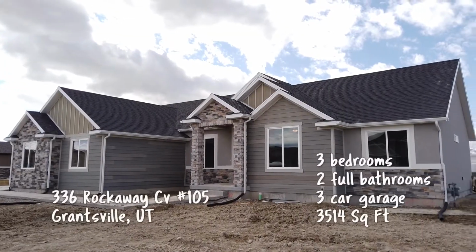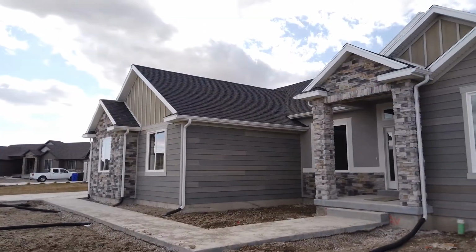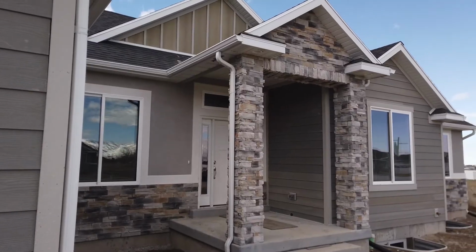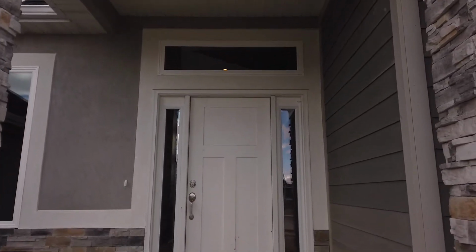Okay, Kelsey, looking at the outside of this beautiful home. So what model is this one? So this is called the McKenna. It is 1768 square feet finished. It's a 3-bedroom, 2.5 bath. Very beautiful home. And all this exterior is standard with this builder. So it's just another great feature that he puts into his homes.